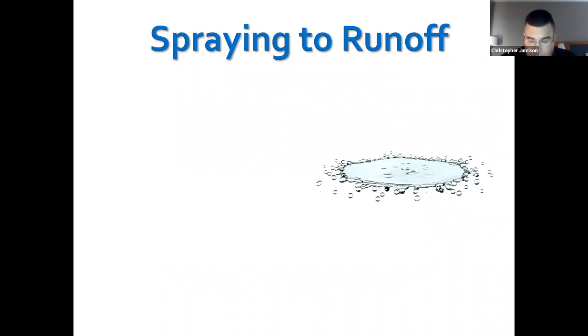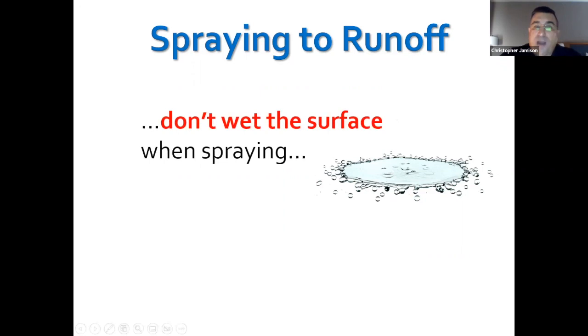Spraying to runoff is probably the biggest pet peeve of mine when I go out in the field and help train guys that are doing this. We're not out there to drown insects, okay? That's not what we're doing. We're not looking to wet the surface. Now, with very few exceptions, we are not looking to wet the surface.